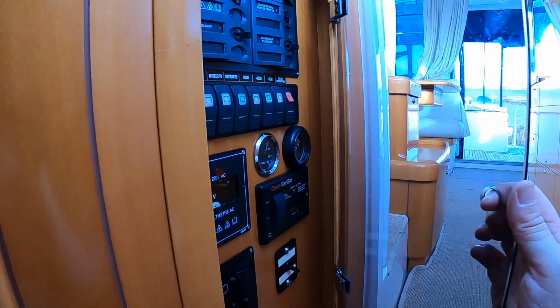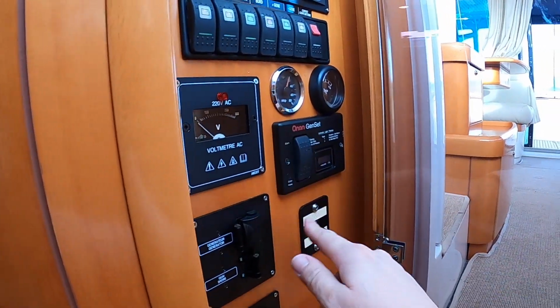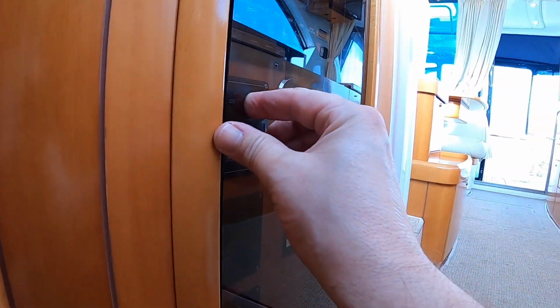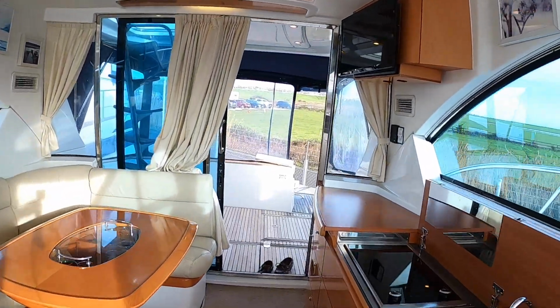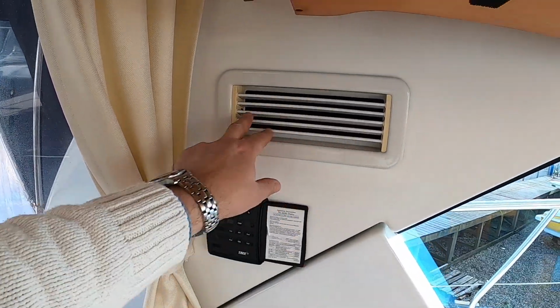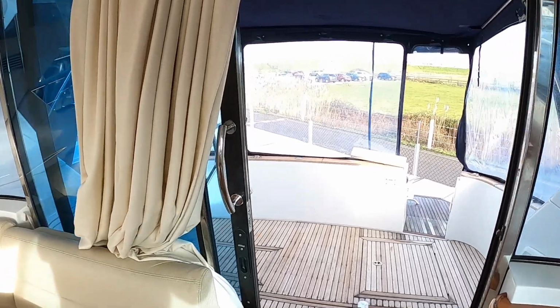Switch panel is on the side, so battery switches. Generator on here as well, that's interesting. So that's controlled there. In fact, I've got a feeling it's got air conditioning on this one. I think I saw a control for it. Let's have a look. Yeah, here we go. SMX air conditioning with the vents just here. Lovely. Excellent. Let's go and look at the outside.